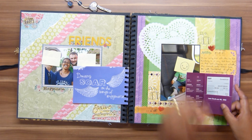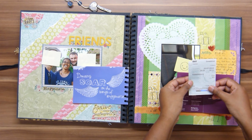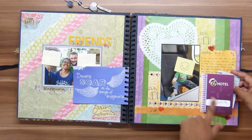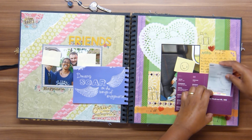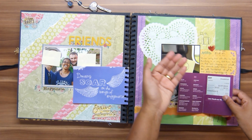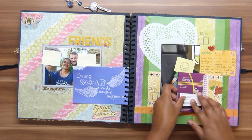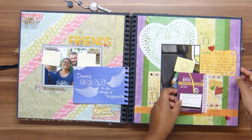We had to take a local train. So these are the tickets of our local trains to get to our hotel. This is the key card holder of our hotel. I just slip it in here, and if this fades away, I can take it out and throw it away if I don't like it anymore. So in the back, I adjusted a little bit of embellishments.